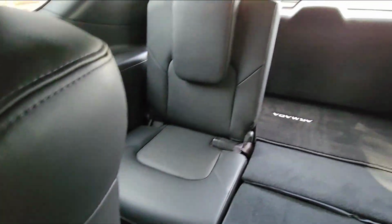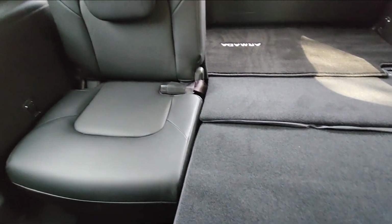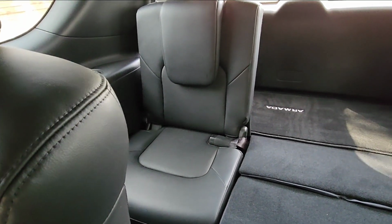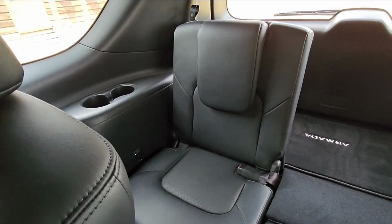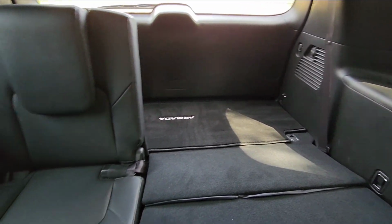And then looking back into the third row, this is the seat down, of course. You've got plenty of room back here for most smaller children. I don't know if I would cram any adults back here. You certainly have an ample supply of cup holders. You have two on each side, which is really nice.